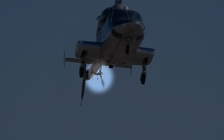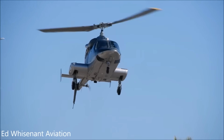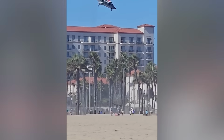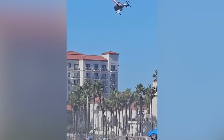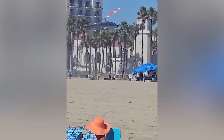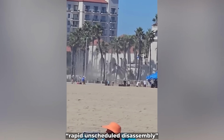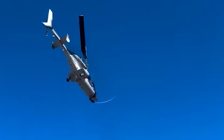When that happens, one blade loses its aerodynamic bite while the other keeps pushing air, throwing the rotor system violently out of balance. Within seconds, vibration builds, both blades separate from the hub, and the tail rotor gearbox rips free from the tail boom, the kind of catastrophic breakup pilots call a rapid, unscheduled disassembly. Once that tail system is gone, the helicopter instantly loses directional control.